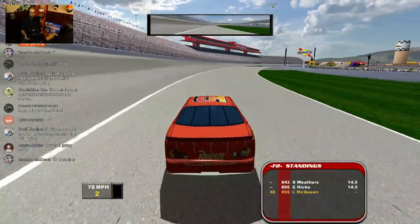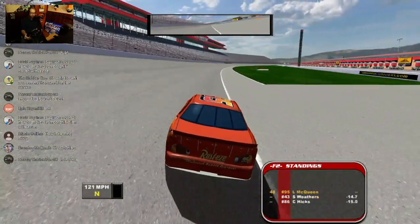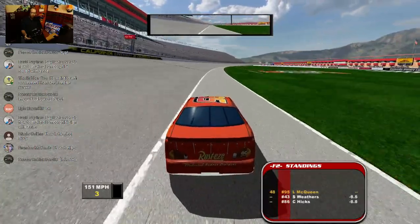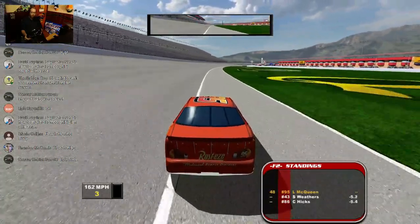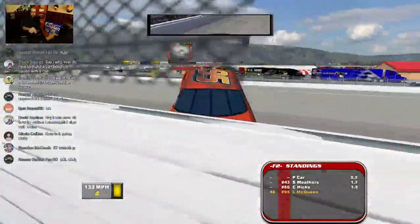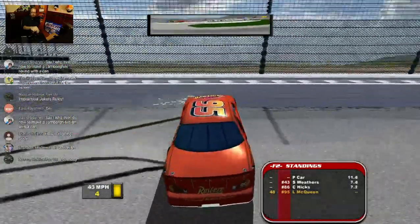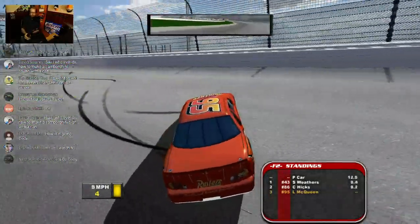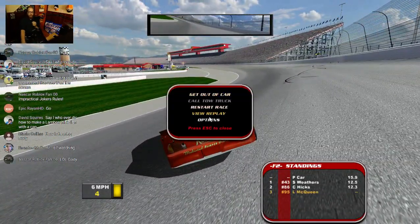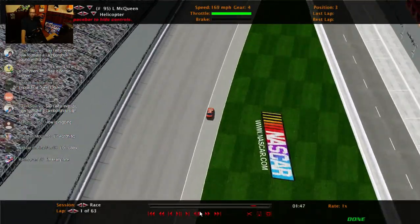You've been disqualified for reckless driving. I can't let Chick win. The King must win. I need to take out Chick. I think I barely clipped him. I thought I got him. I didn't want to hit the King.